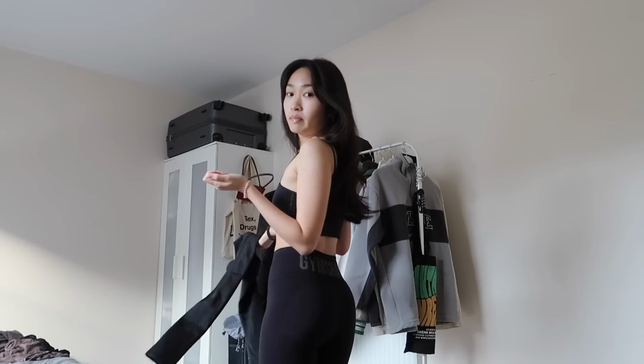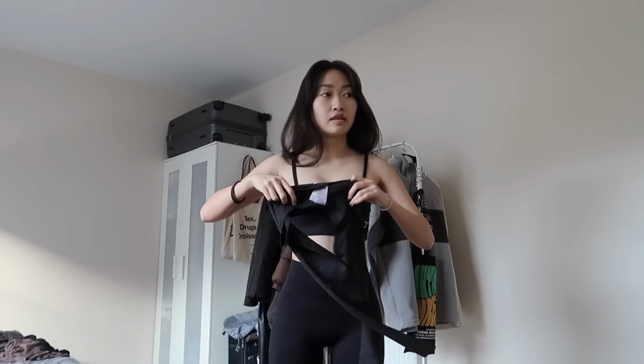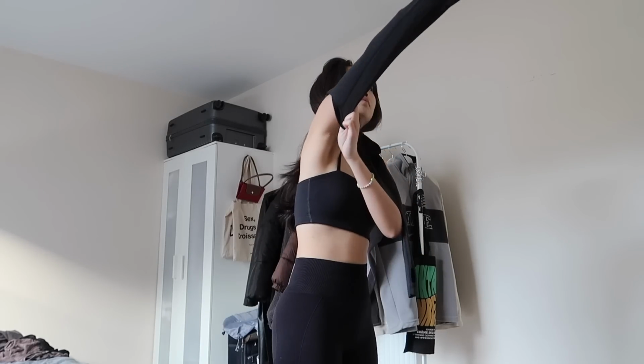To the gym. So it's just a full plain black gym shirt outfit, and then I'm just gonna wear this little shirt over it.